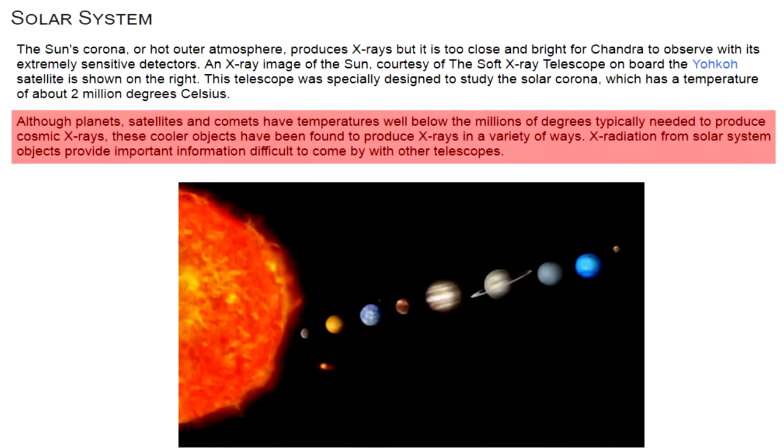Another article says, although planets, satellites, and comets have temperatures well below the millions of degrees typically needed to produce cosmic X-rays, these cooler objects have been found to produce X-rays in a variety of ways. X-radiation from solar system objects provide important information difficult to come by with other telescopes. So that's two articles that are telling us that planets produce X-rays.